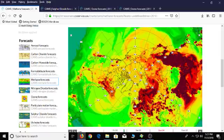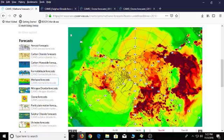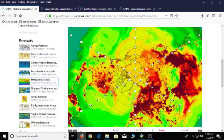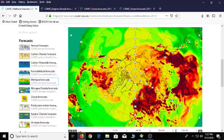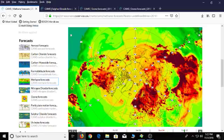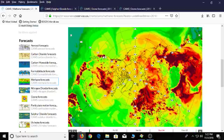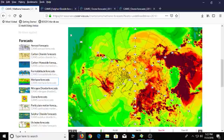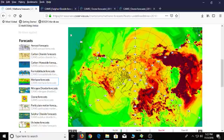pretty high levels over from the mid-United States all the way across east, and pretty high levels in Canada, but they're going down since it's cooling down there, and quite high levels in California and down here going into Mexico on the Baja Peninsula.